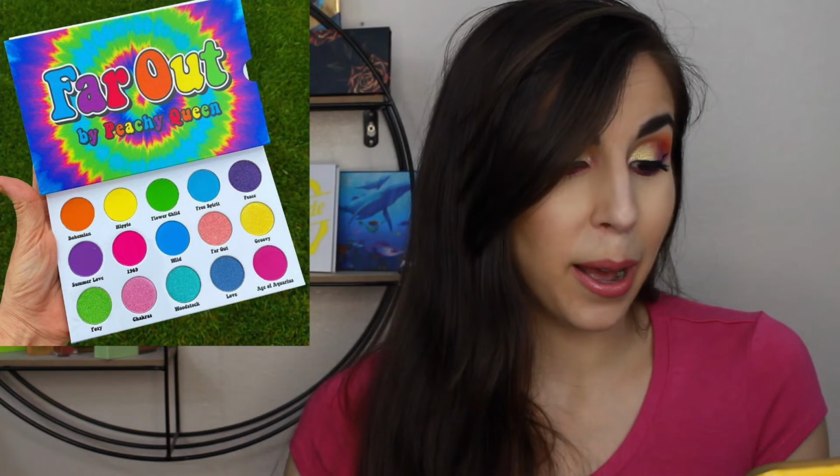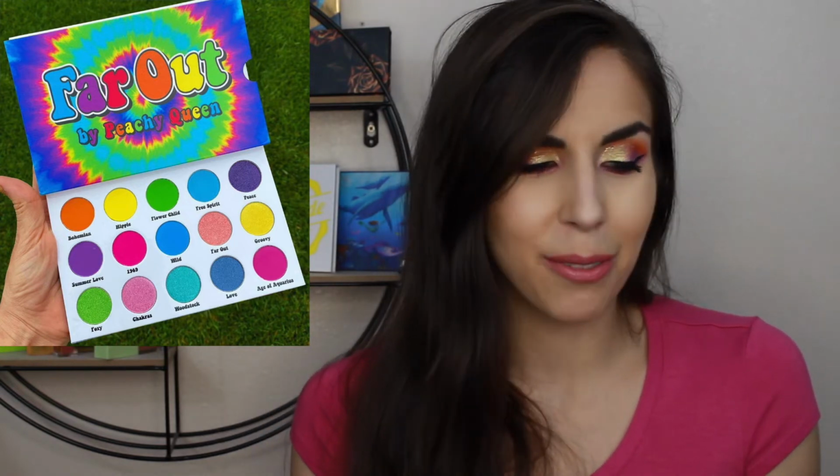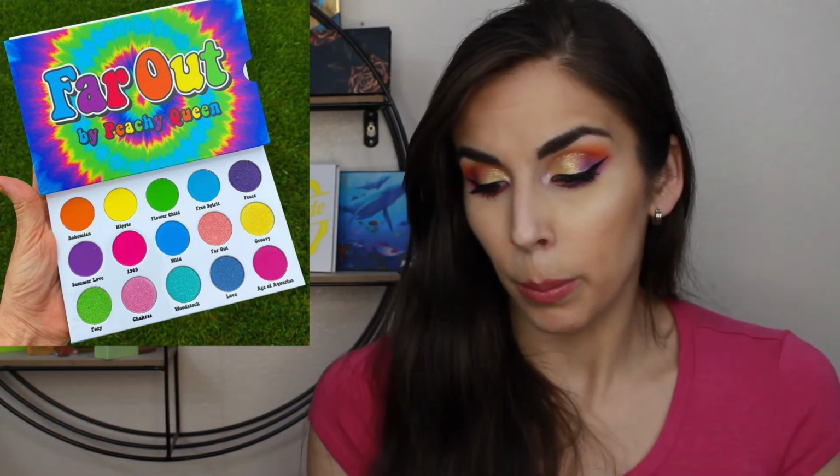of the rainbow. I'm not super into the packaging of the front cover, just because I was never into tie-dye really as a kid, but I guess I'm into tie-dye on my eyes though, because I always like a lot of color on them. But I thought this was really interesting. I don't think I'm gonna get it, but I figured I would talk about it in this video and ask you guys, have you guys tried Peachy Queen Cosmetics?